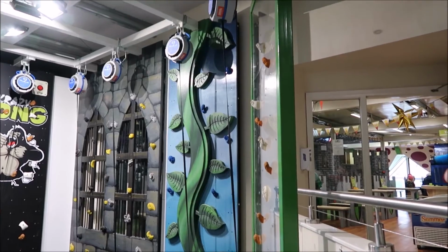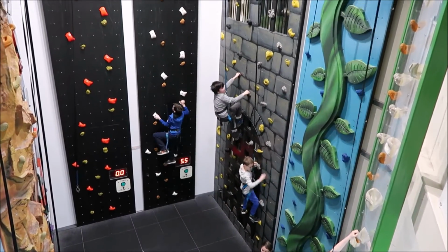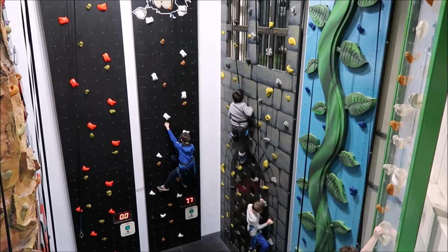There's various ledges and high tables up here and bar stools to sit on. So I'm catching up with a bit of work using the free Wi-Fi in between taking photos.